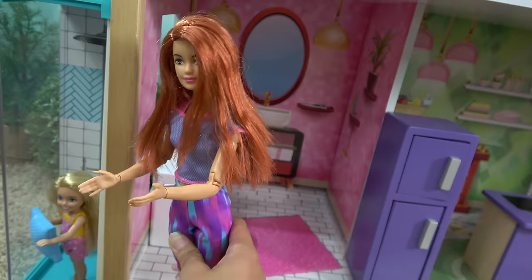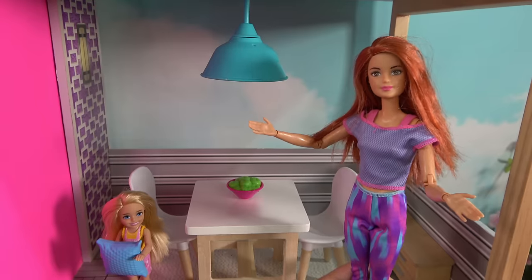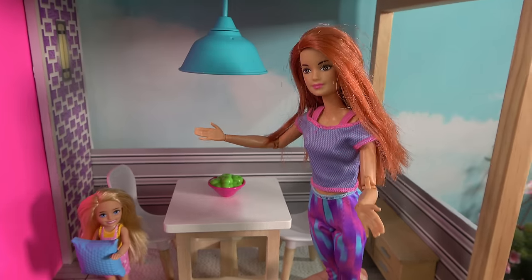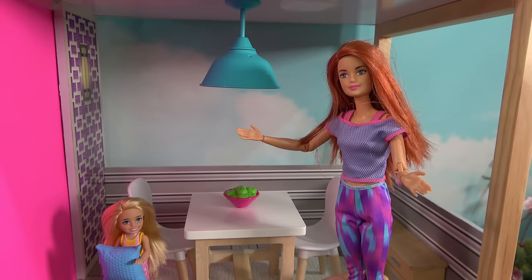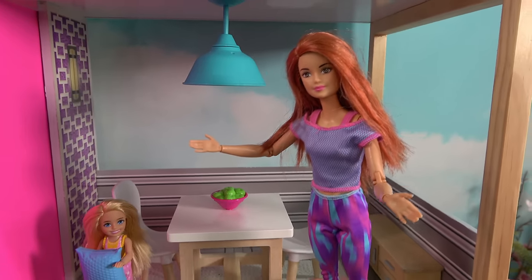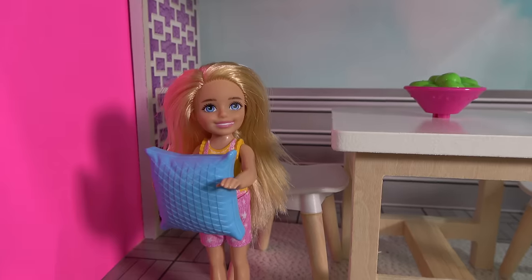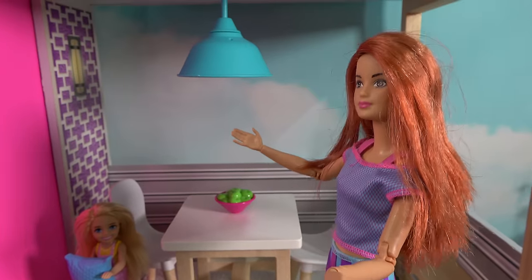I see you fit in perfectly, Chelsea. Now come on, upstairs. And this is the dining room, where we'll be eating our foods. I thought we eat in the kitchen. Well, I mean, you can choose, but there's not much seating in the kitchen. So that's where we make the food, and here's where we eat it. And this is our new piece of furniture. Do you like it, Chelsea? I don't like it, Megan. I love it. I'm so glad.